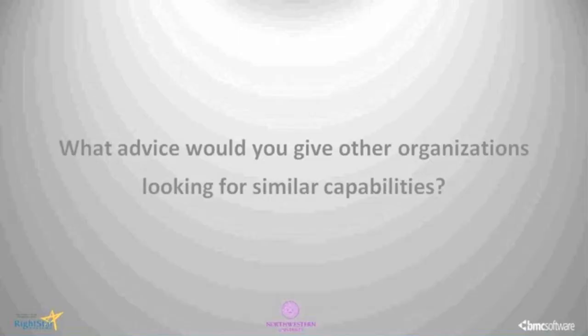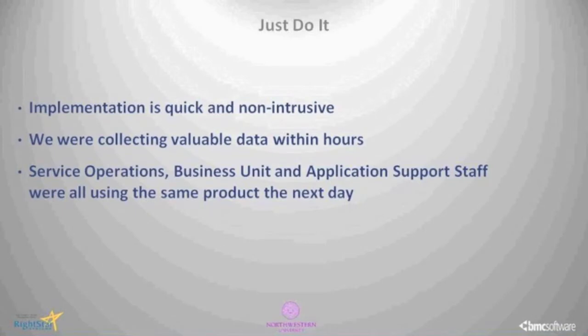We have a number of people out there that are with universities and a lot of people that aren't. So what advice would you give other organizations looking for similar capabilities? I think the advice that I give is, hey, you need a product like this and just get started with it.